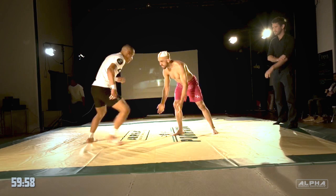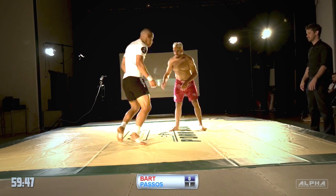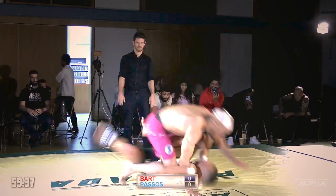Good head control there. Francesco seems to have his head covered. I believe this is from an injury he sustained competing just yesterday, I believe. Francesco, a very active competitor, competes as often as he can, as much as he can. He believes in keeping himself sharp. Bernardo sits through for a very quick heel hook. He's got good inside control.